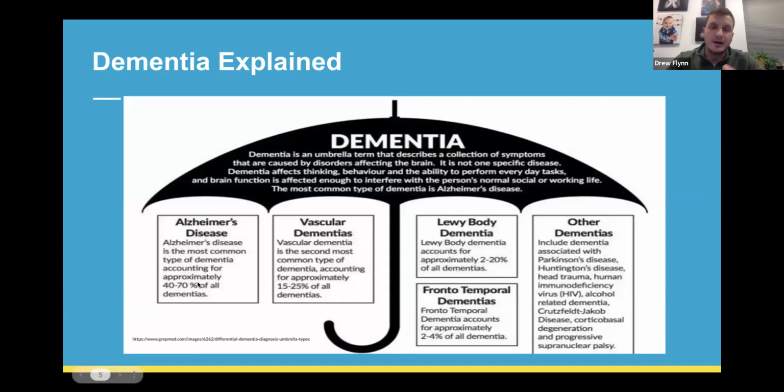So this is just a nice little image that explains dementia better. Dementia is this umbrella term that describes a collection of symptoms that are caused by a disorder in the brain. So you have many different types of dementia. You have Alzheimer's disease, vascular dementias, Lewy body dementia, and frontotemporal dementias, as well as other dementias that can be caused by Parkinson's disease, Huntington disease, head trauma, HIV, and alcohol-related dementias as well.